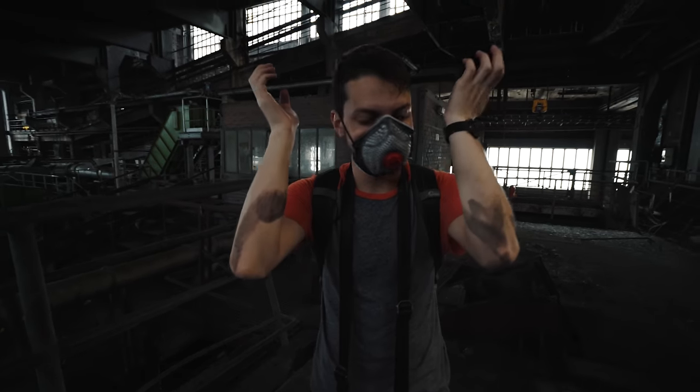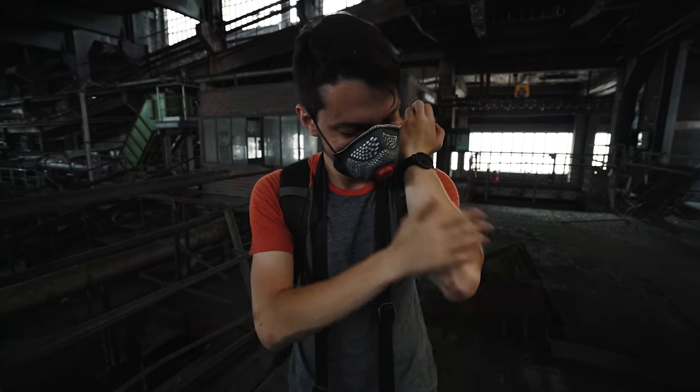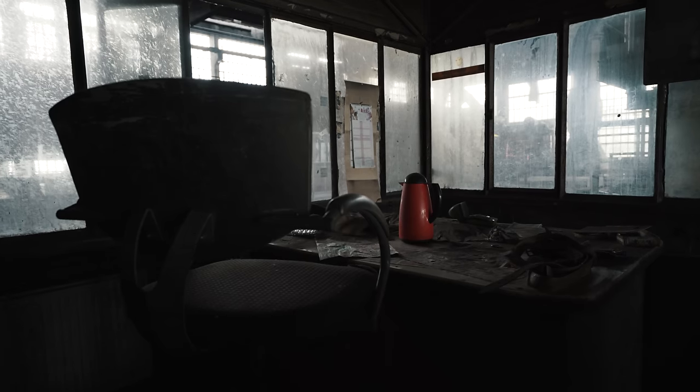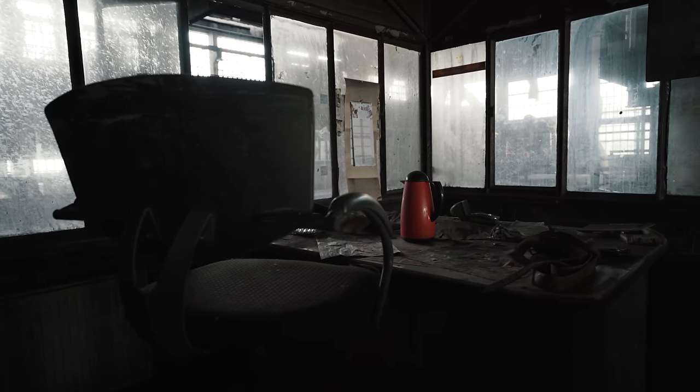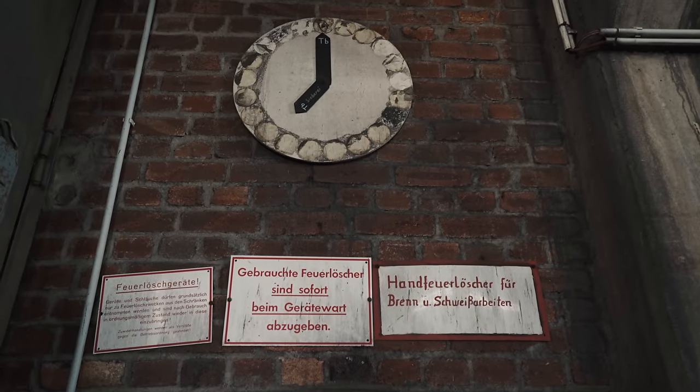Leaning on this was a mistake. Got some there. Yeah, I leaned on it too, but not as bad. I knew we were gonna get dirty here. That's why I wore black pants. I don't know what any of that means, but the clock's cool.